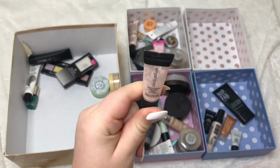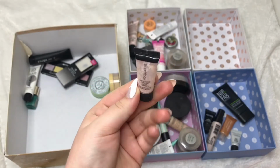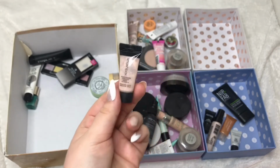I have the Smashbox Photo Finish Hydrating Under Eye Primer. This doesn't have a lot left, and to be honest I didn't really notice anything special with this, but I feel like there's just so little left that I might as well just use it up, so I'm going to keep that for now.